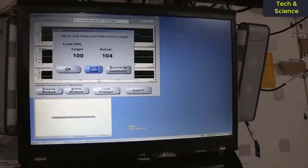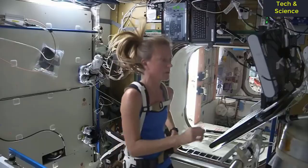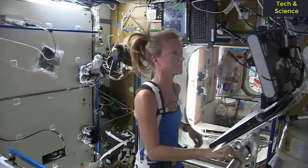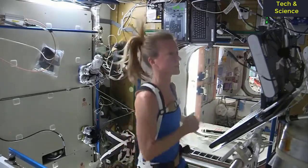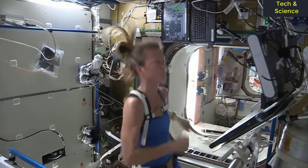Click OK, and then I'm ready to run. See, we also have heart rate on display. We wear heart rate monitors. This one, once I push start, the treadmill belt will start moving, and I'll just follow the protocol.